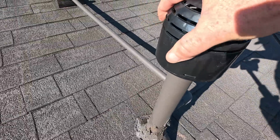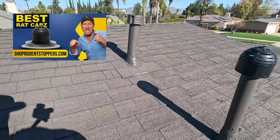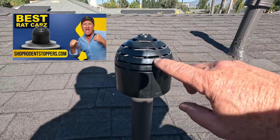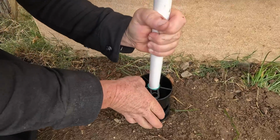Look at that. We have a lot of pest control companies ordering these and they're saying, oh my gosh, it is saving us so much time from the guys getting up on the roof with all of the mesh and the screws and the drill motors. You simply, and this will last a long time. Why? Because they're UV protected. Look at how clean that looks.